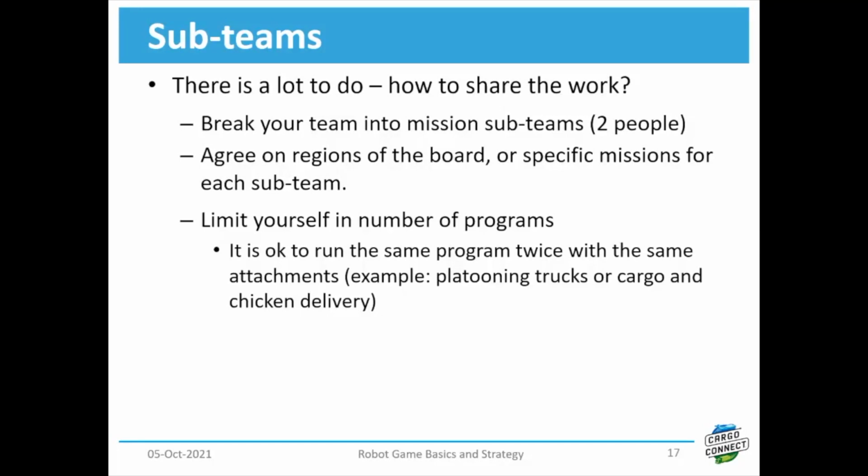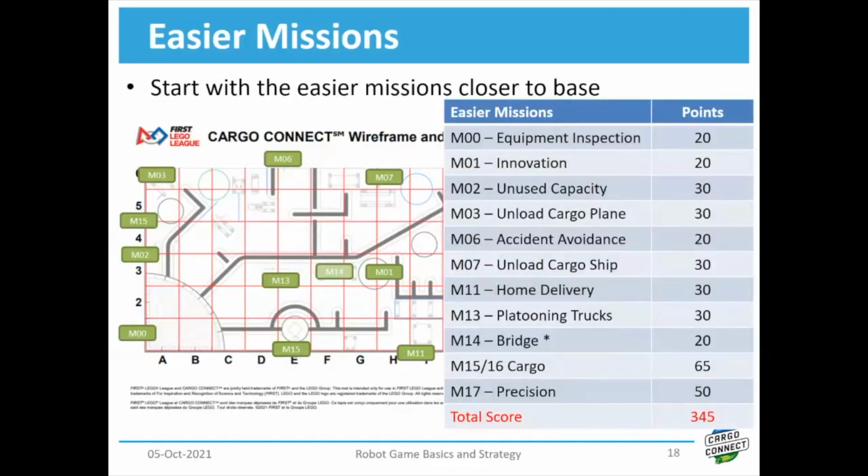There's no point in having 2 missions being coded up by 2 different teams, because you can only run one at the tournament. And limit yourself in the number of programs. So really, if you're launching 6 times at a base, you're at the end, maybe 7. And I'm going to show you an example strategy with 7 right now.